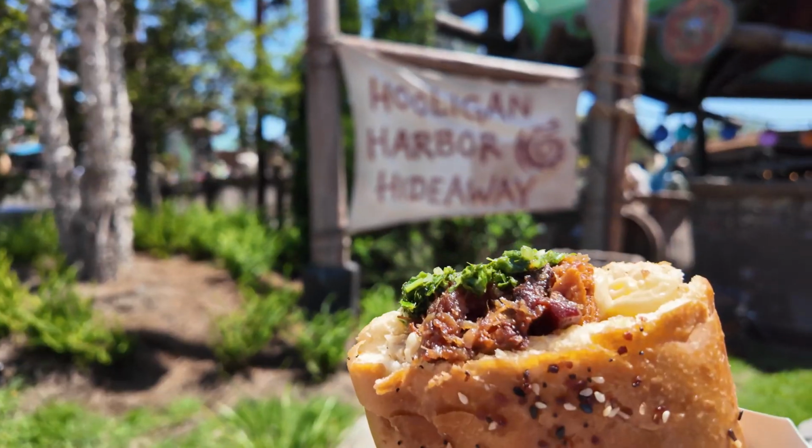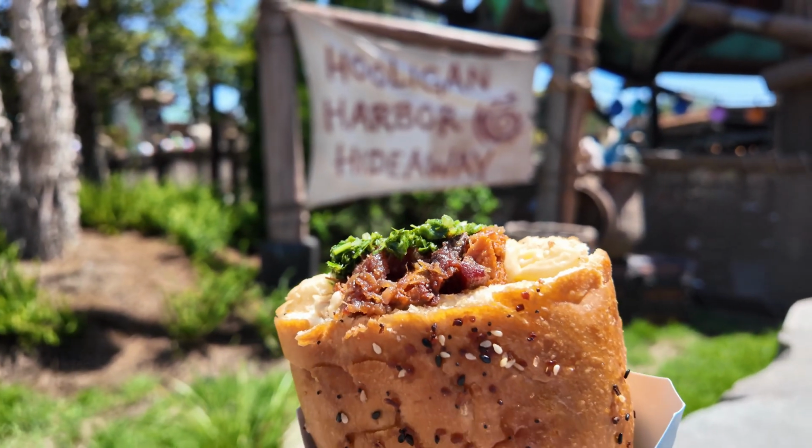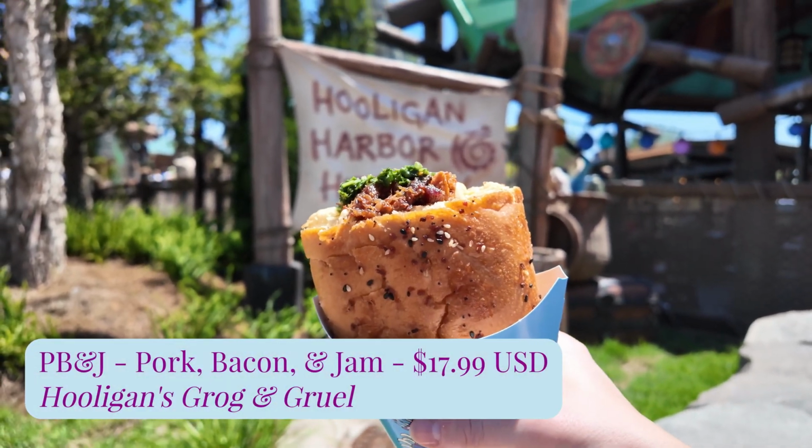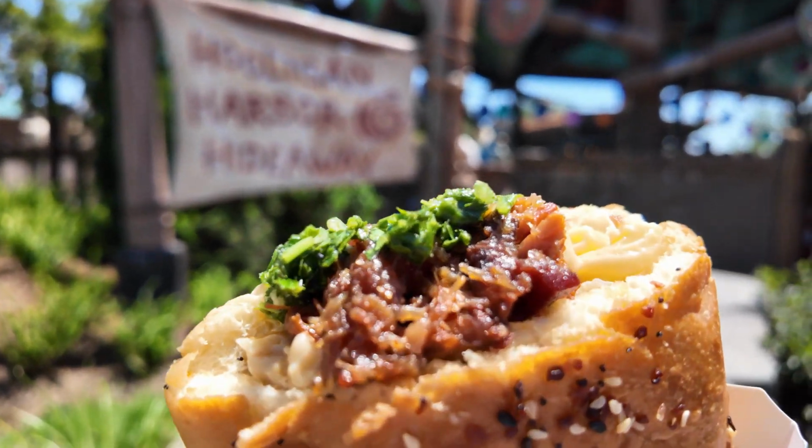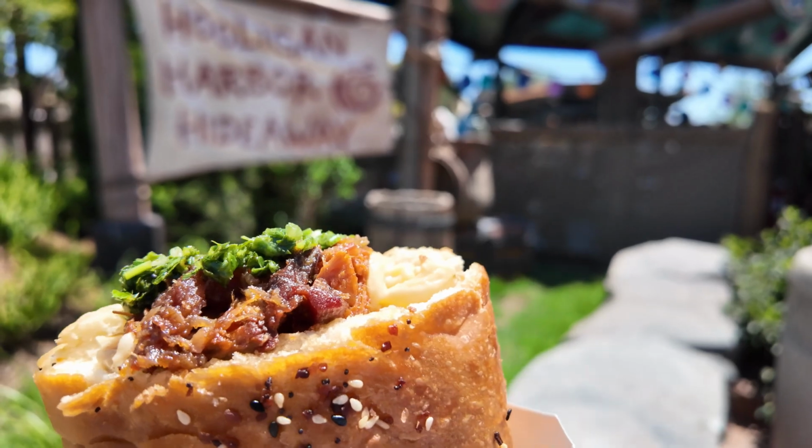This is pork, bacon, and jam. So it's creamy mac and cheese with barbecue harissa, pulled pork, peanut bacon jam, and parsley served in a crunchy cone. This is $17.99. A little hefty price. I think it's gone up a couple dollars since I last researched it a couple weeks ago, but it looks delicious and it smells delicious too. So let's give it a try.